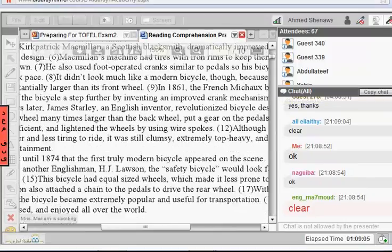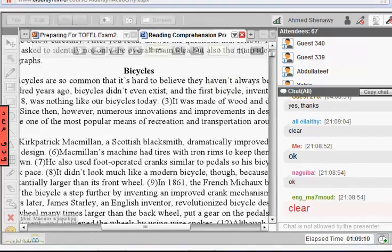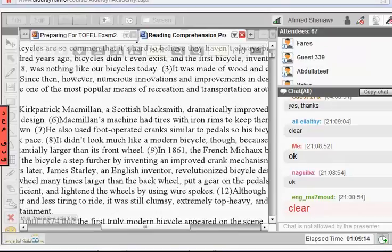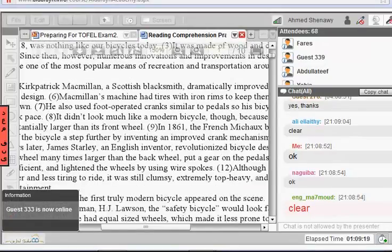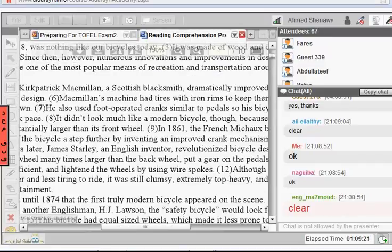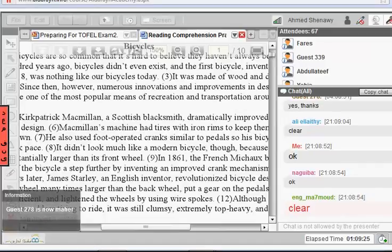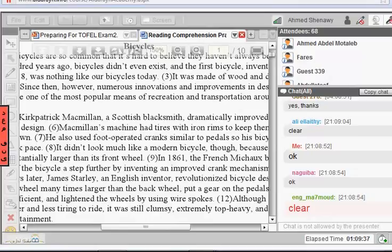This is practice one, to practice how to find the subject and the main idea of an essay. This essay consists of four paragraphs, and we are going to try to find the answers. So you have a paragraph, and then I'm going to show you the question, and then you are going to answer them.